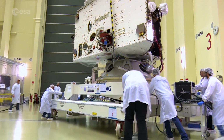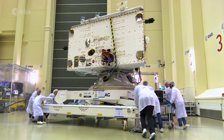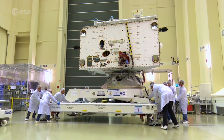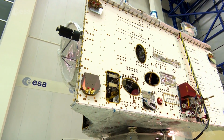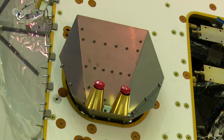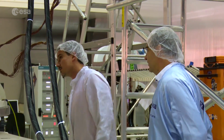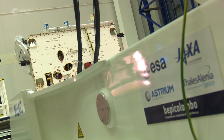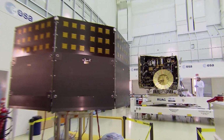BepiColombo, Europe's first mission to Mercury, is currently being put through its paces at ESA's European Space Research and Technology Centre in the Netherlands. In April, the mechanical and vibration tests will be underway. These tests are crucial so that BepiColombo can withstand the launch and the 7-year journey ahead. There's even more testing than usual, however, because this joint European and Japanese mission consists of not one, but 2 spacecraft.